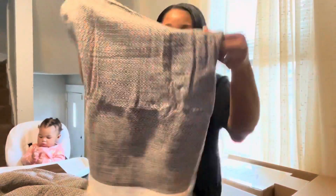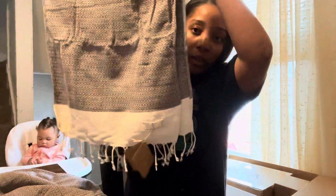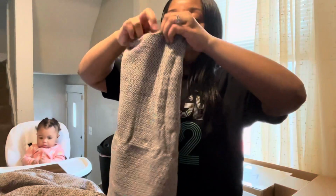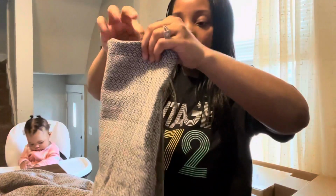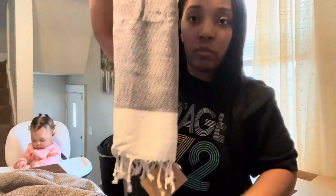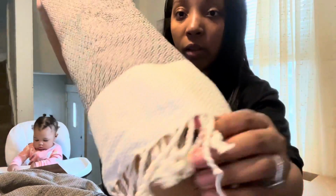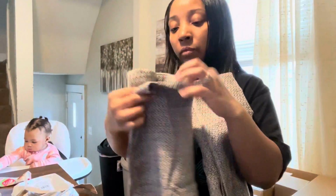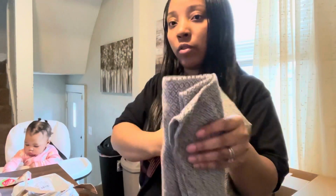So here's the first towel, and the second. I don't know if you can see it. I might fold it like this. I'll probably hang them from my stove or something like that. Those are the towels. I hope y'all can see that. The quality is really good. So two of the same exact towels. Nice decoration towels for your stove.